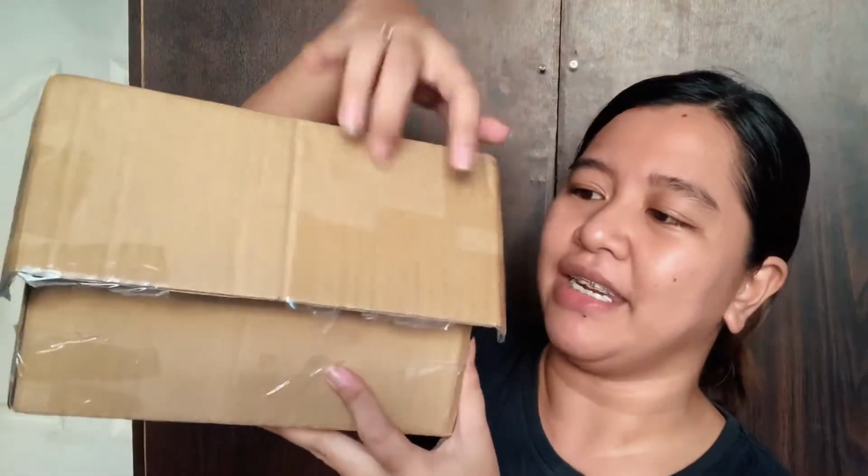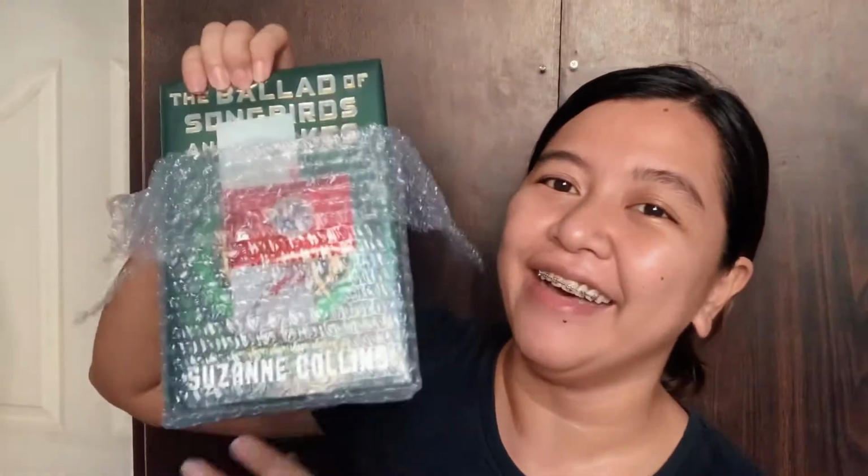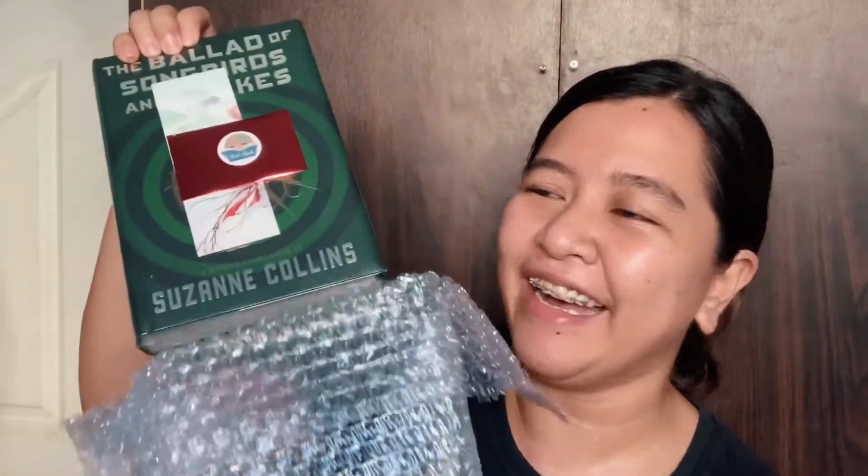Okay, meron ba? Wait lang. This is well packaged, guys. Oh my god, I can see it already. Oh my god, so this is the box, and then I just scissored everything. Oh my god. Sorry, yeah, mainis sa baba. Oh my god.